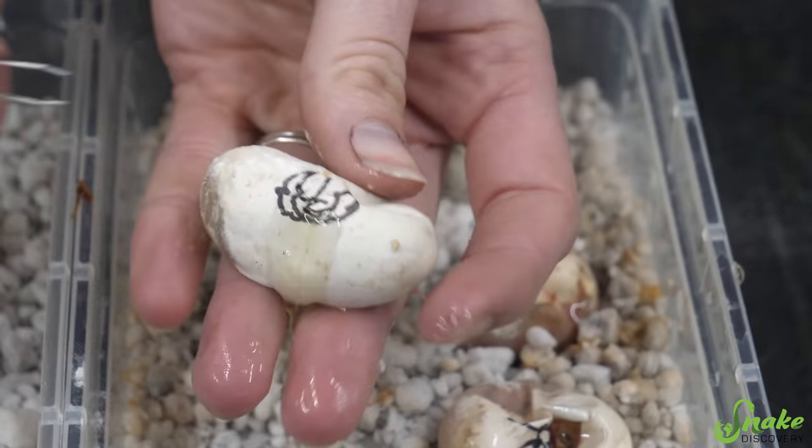I don't think we need to keep any other normals genetically. So I'm sorry, guys. Well, not sorry. You're just going to go to an awesome new home on our waiting list. Probably going to a breeder, most likely. So there we go. You're all going to go over there. And now that one wants to be a keeper. Are you a female? You want to stay with Snake Discovery?